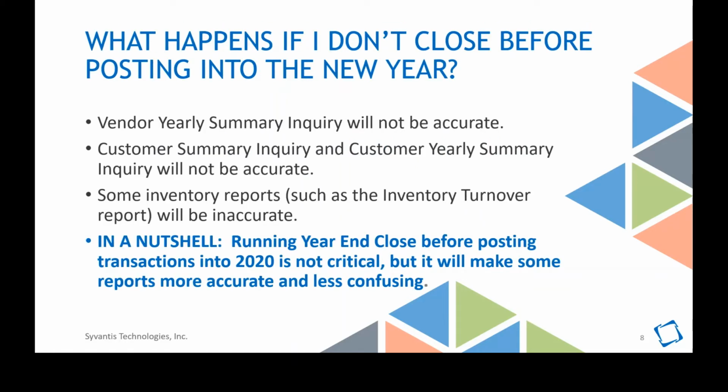So what happens if I don't close before posting in a new year? In other words, I go into 2020 and I just start posting things and keep doing my job as I always have. Is that a critical issue? In a nutshell, it's not. It's not critical, it's not that important, but it will make some reports more accurate if you wait, and it'll be a little less confusing.